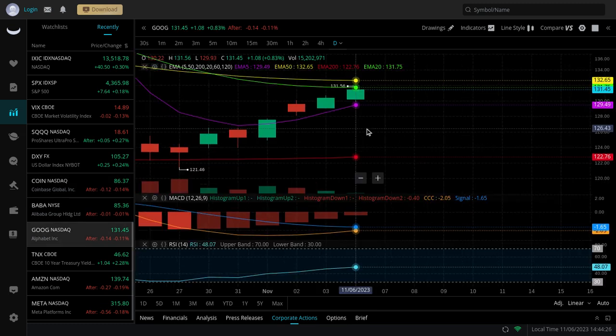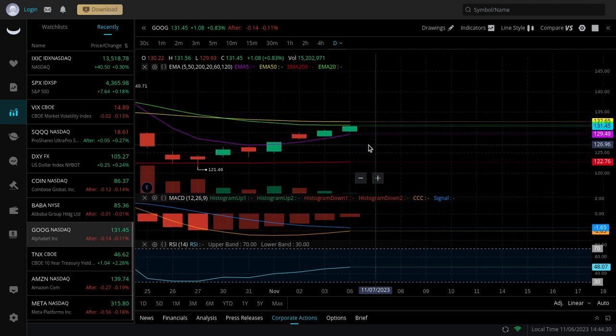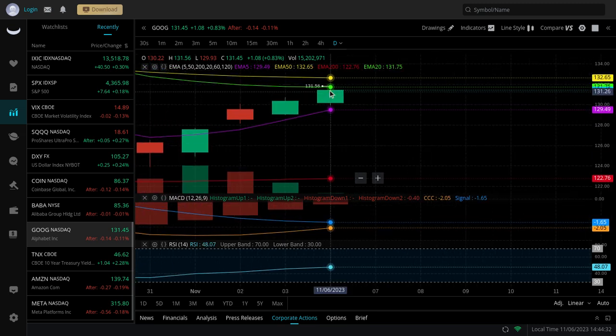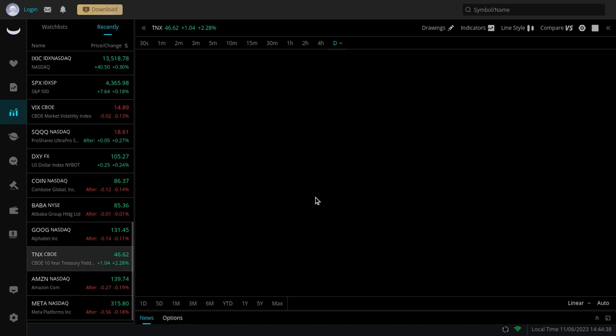For Google, we're going to be watching this resistance at 132.5. It's making attempts to fill the gap, but we have some tight resistance at these levels. If we end up rejecting on the 132s, it could decline towards 130. So watch those levels very carefully.